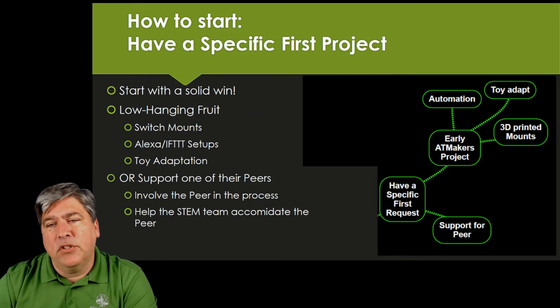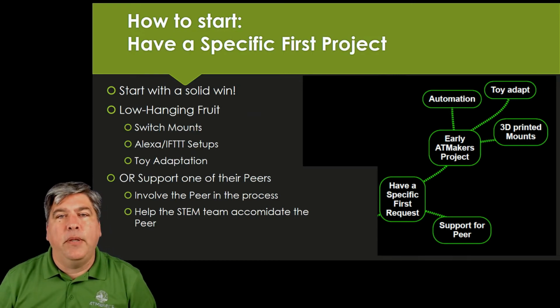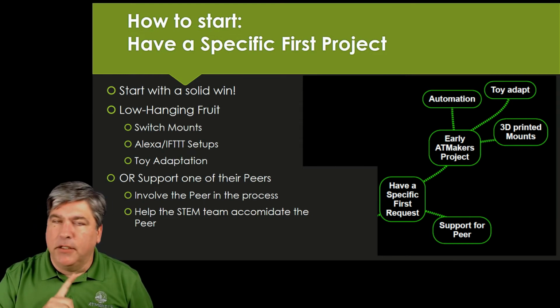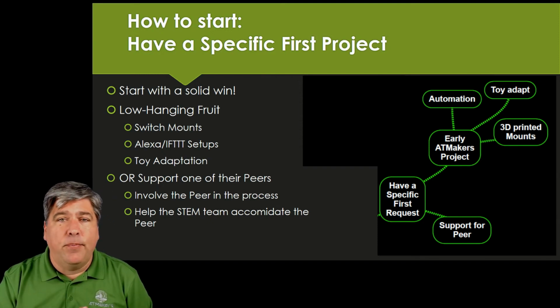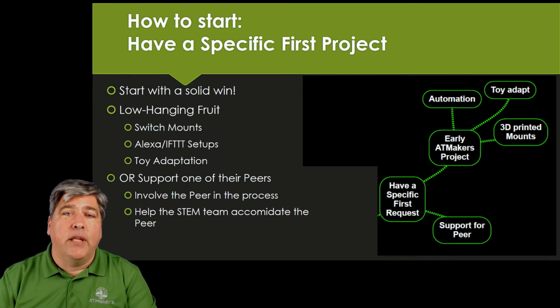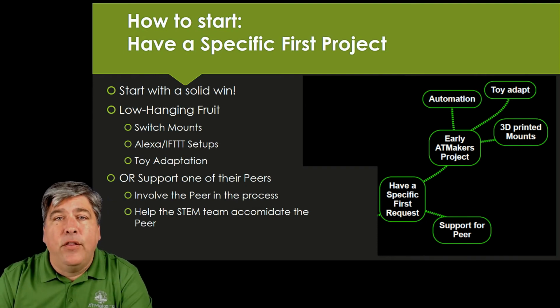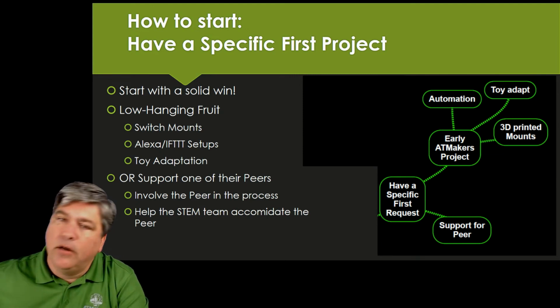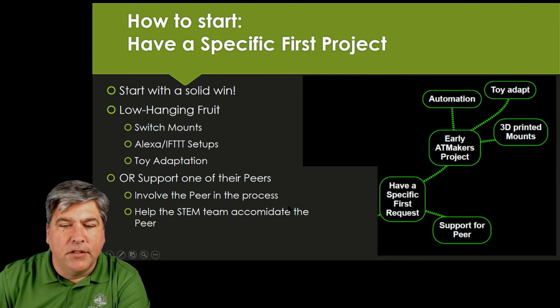Another big pro, start with a project that you know will be successful, okay? We have starter projects like home automation, toy adaptation, 3D printed mounts, 3D printed switches. These are things that we've done a lot. Take our projects, bring them to this group and say, I need 3D printed switches, or I need 3D printed switch mounts. I will tell you that this mount right here, which, let me see if I can actually show you from the overhead. No, I can't. Okay, so I'll just zoom in this way. This mount right here, which is green, so it's disappearing. Sorry.